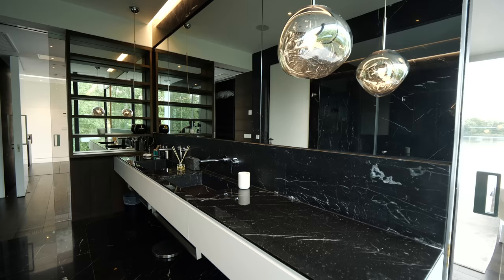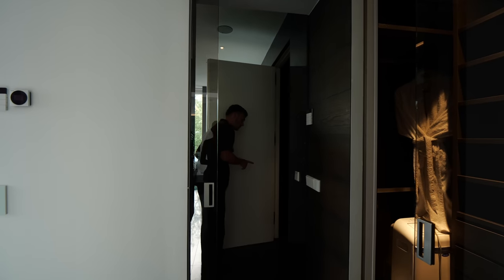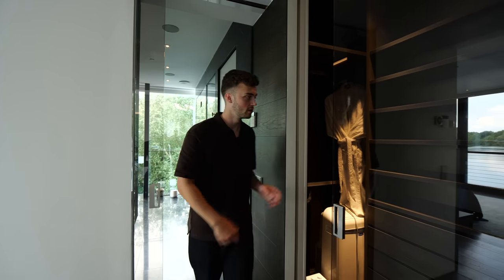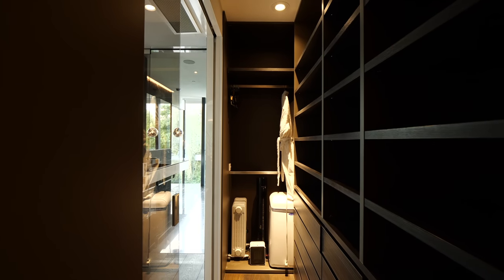I love that. LEDs all the way through. We've got speakers through here as well. The toilet is tucked nicely. Oh. Just behind there, I didn't even see it, did you? No, I didn't. And we've got another walk-in wardrobe space. I like the robe in there. Yeah, not short of storage.